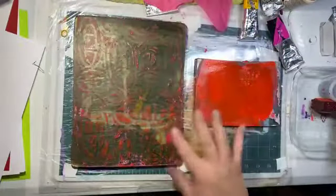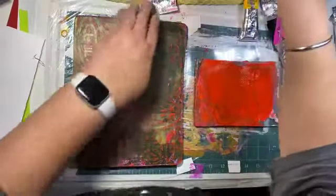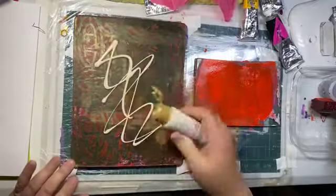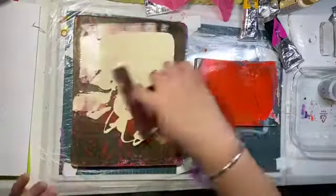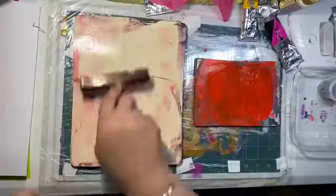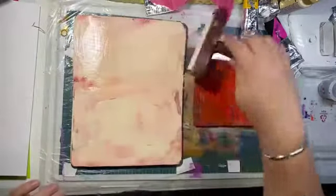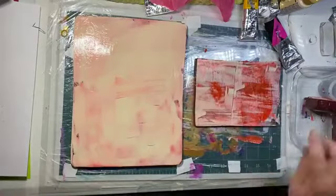Now, let me get rid of this, and then I'm going to show you that technique, okay? I'm going to go back to this little buttermilk. I'm going to get away from the Holbeins and put a little buttermilk on here. We're going to use just this craft acrylic, and we're going to see what we get. It might be really pretty. And to show you too that you can use craft acrylics to do this. You can use any kind of paints that you care to use. It's all good.